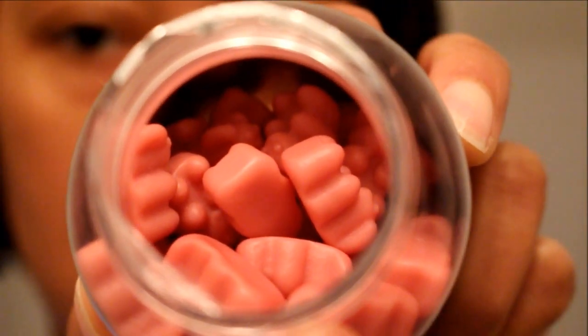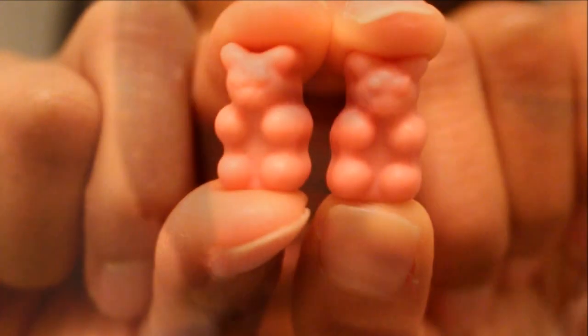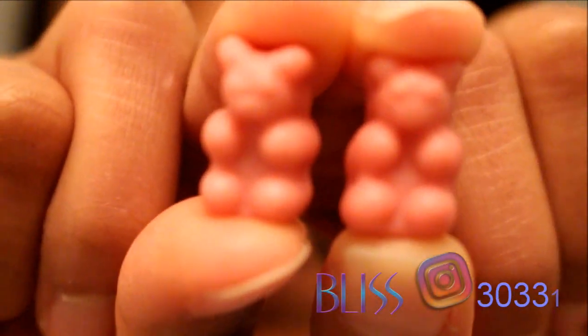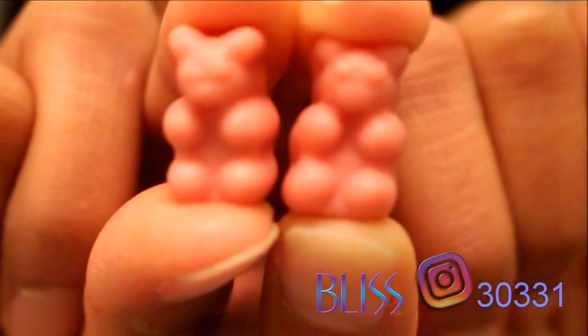So as you guys can see, these gummies do look like little bear gummies. I love them. I'm actually going to start taking them today. A little bit about biotin. It supports healthy hair growth. Vitamin A moisturizes for luxurious locks. And folic acid, which supports cells responsible for hair, skin, and nail growth.